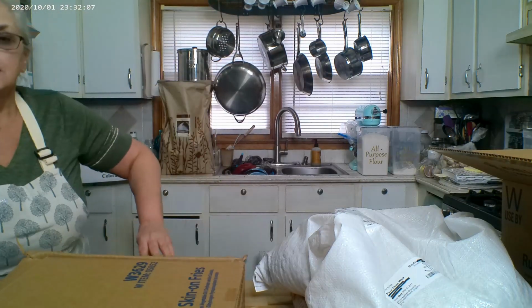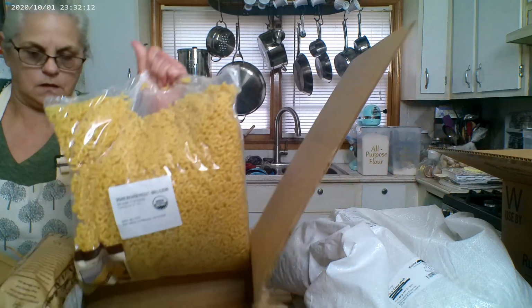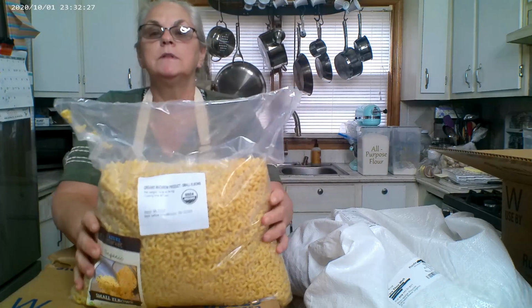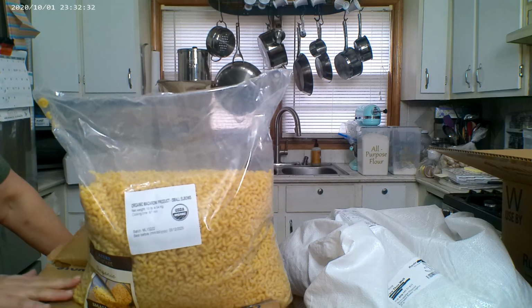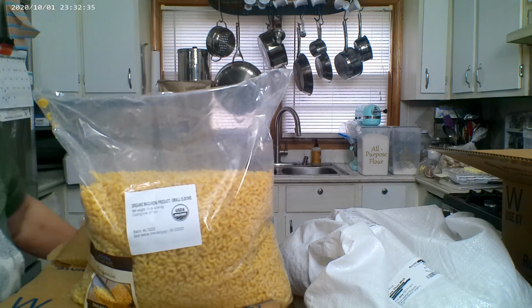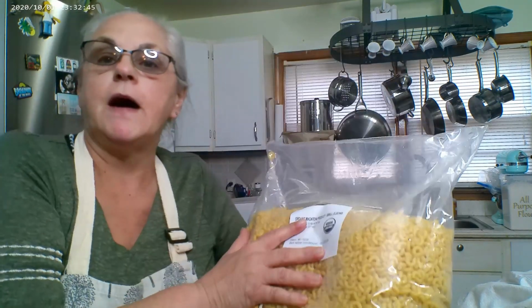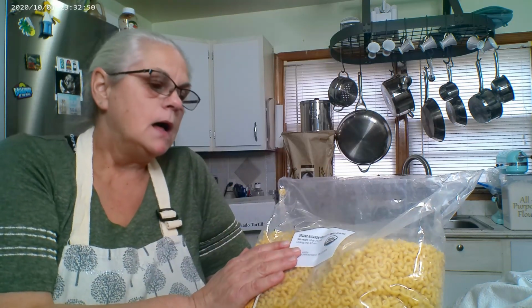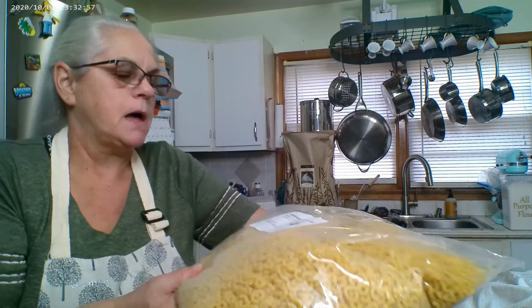And in this box, we have a 10-pound bag of macaroni. The last time I bought this macaroni, I bought 5 pounds. It lasted me quite some time, but every time I tried to reorder it, they were always out of stock. So I said, never again. I went ahead and got 10 pounds this time.